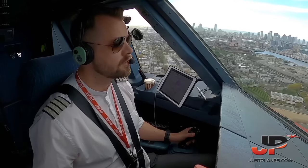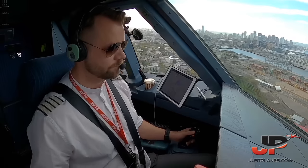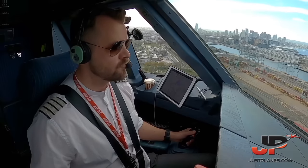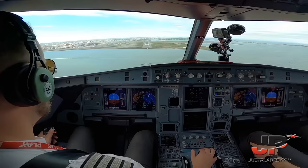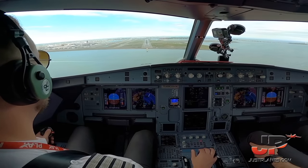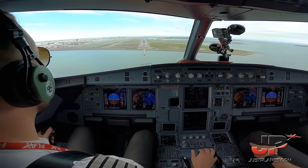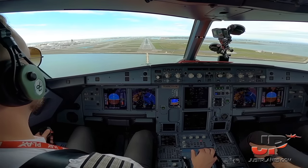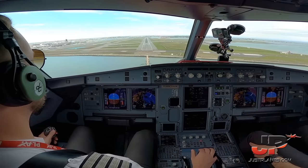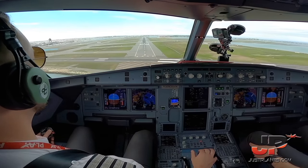Stable. Jets. Order 945, hold short runway 4 left, monitor the tower 128. Hold short 4 left, then over to the other side. Check. Hundred above. Minimum. Continue.